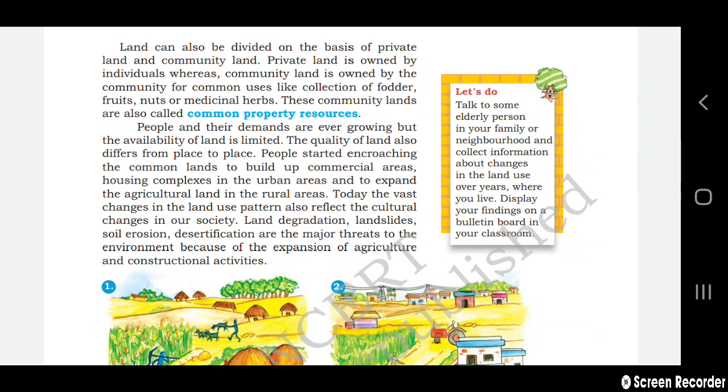Next, land can also be divided on the basis of private land and community land. Private land is owned by an individual, whereas community land is owned by the community for common uses like collection of fodder, fruits, nuts, and medicinal herbs. For these uses, community lands are also called common property resources.